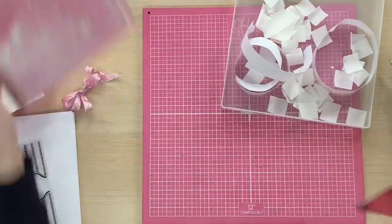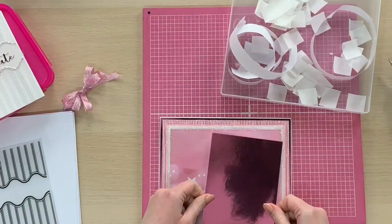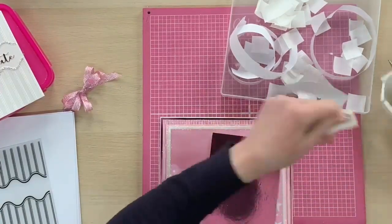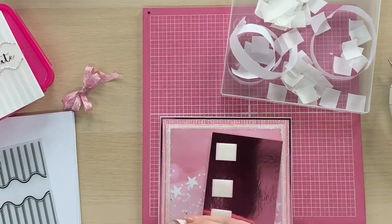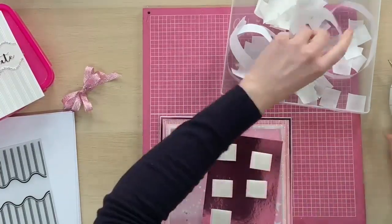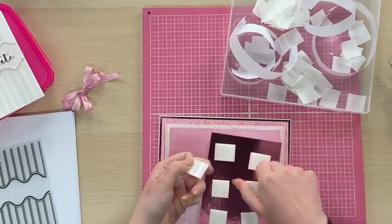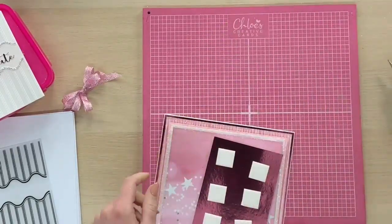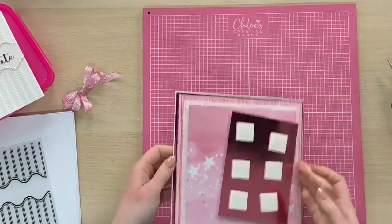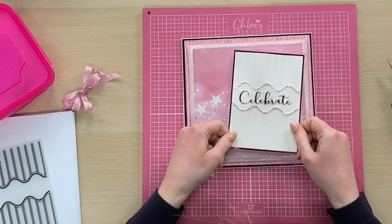And then I'm going to pop this on at a slight angle on my card. I'm going to pop my next layer on. Ideally, I'd have let my glitter dry on this one before I stuck it on, but we'll get it on the base card, it's not a problem. So we're going to stick that one on there.